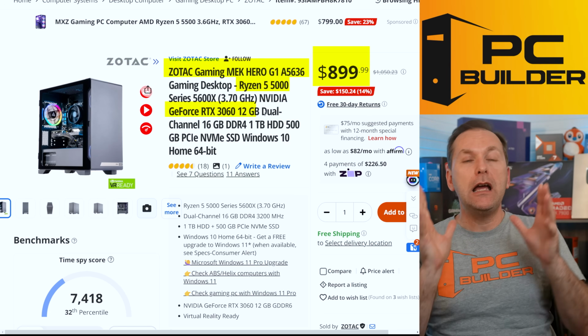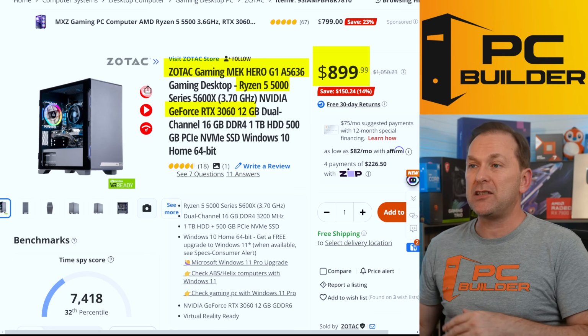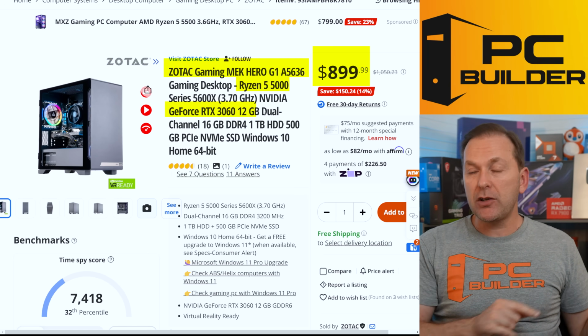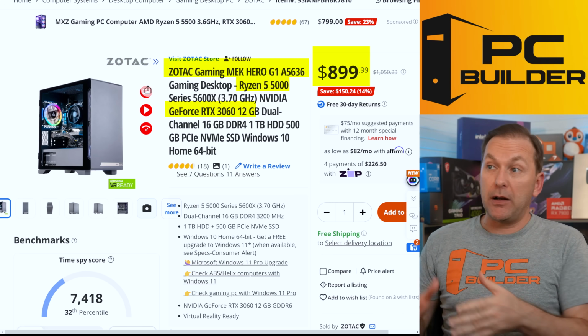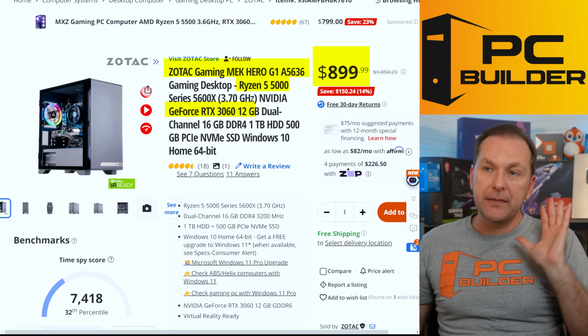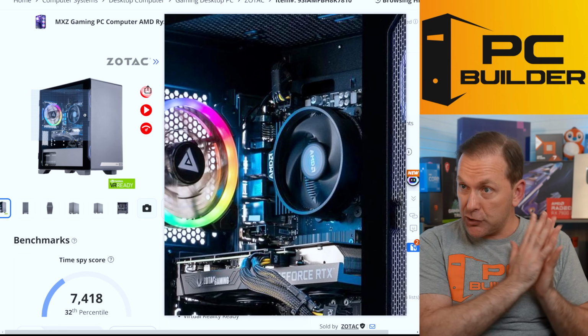This is Zotac. Zotac makes gaming GPUs, but they also do pre-built systems like this. This is their Gaming Mek Hero. Very similar specs to what we just saw. A couple of things that I don't like as much. Again, you're saving $30. So if you have to save the $30, if that's important to you, this system will probably be just fine. It comes with the downdraft style stock cooler.